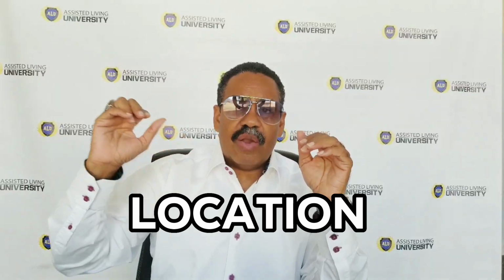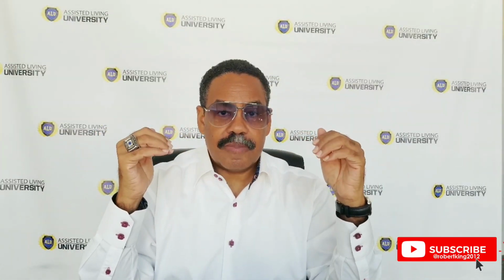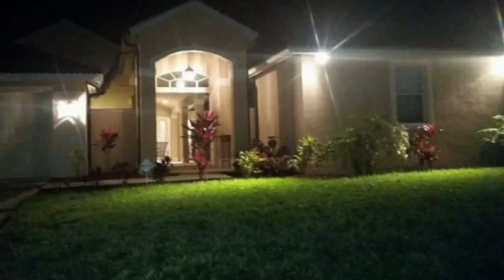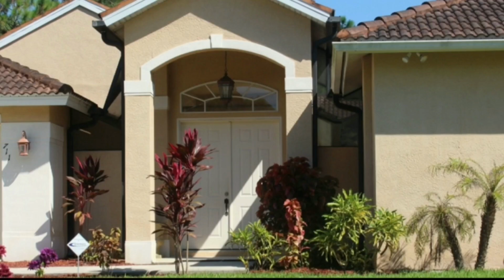Number one, location. So they want to see how your house looks in the neighborhood. So when you're conducting a tour, listen to me. The tour starts before they walk through the door. If they schedule a tour on a Saturday morning, Friday night, they probably already did a drive-by. So the tour begins way before they walk through the door. So that's why your curb appeal has got to be on point.